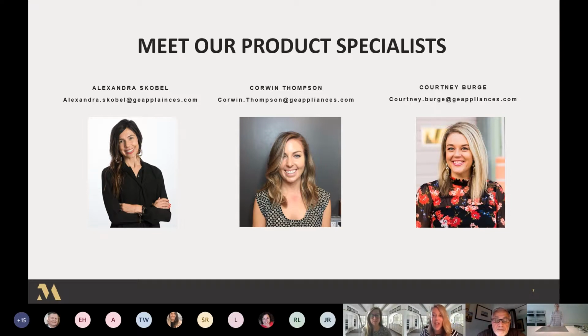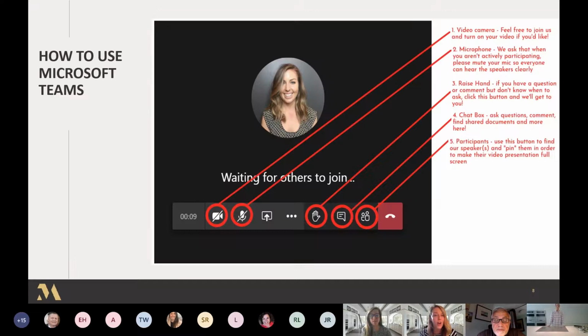And then, as always, we want to just go over how to use Microsoft Teams. Sorry to be repetitive, but I'm sure we have a few new people joining us today, so we want to make sure that you are aware of how to use Teams. So Corwin has created this beautiful slide for us that's super helpful. Can you guys hear me? Sorry, I'm getting an echo.